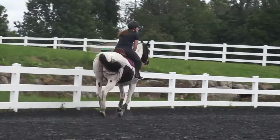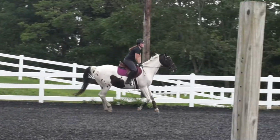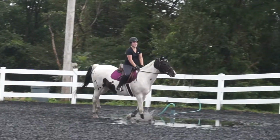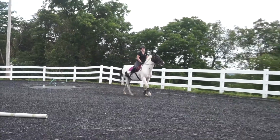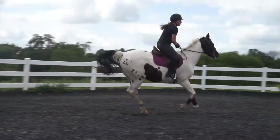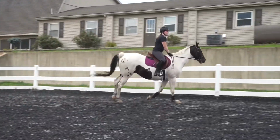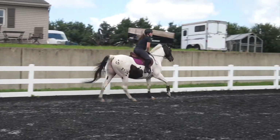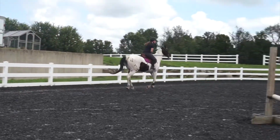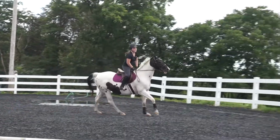And now I'm cantering the other way. She just kind of tossed her head because of the flies, and I was also picking up a little bit of contact, so she's getting a little bit spicy. I need to find a happy medium with her with the contact, especially at the canter. So she rushed into this one a bit, and I did fall forward a little bit after. I'm not really sure why. I think I was just relying on my hands too much. I really should be sitting back more and lifting my hands, and this way I did cut the corner short.